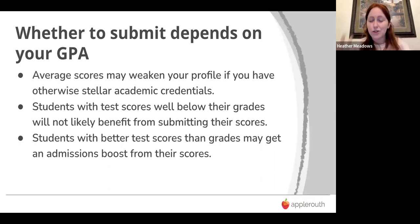And these are things you can include in your essay as well, kind of explaining those kinds of things and talking about you as a complete, cohesive person, a complete applicant.